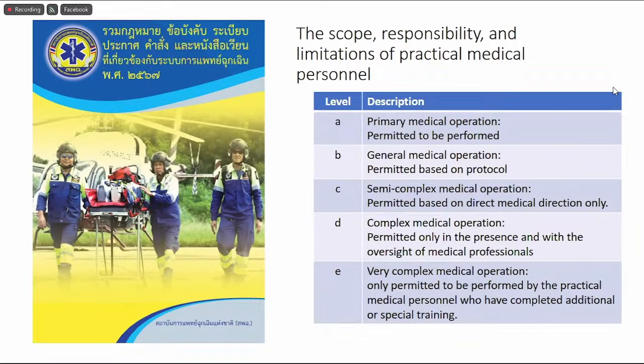And level C is permitted based on direct medical direction only. Maybe the team calls the emergency medical dispatcher and the medical director gives them the online protocol. Then they can perform this procedure. And level D is permitted only if the doctor stays at the scene to supervise this procedure. And level E is not permitted for this procedure.